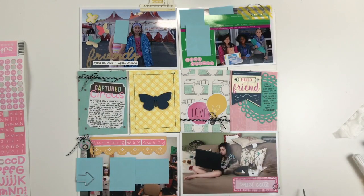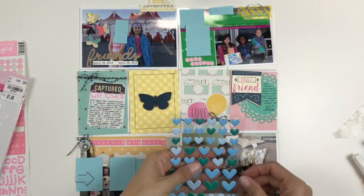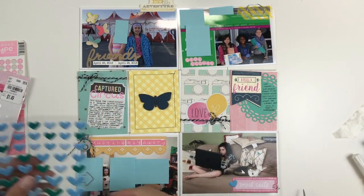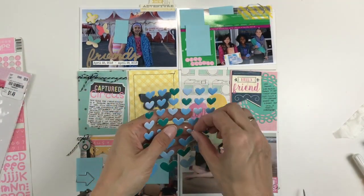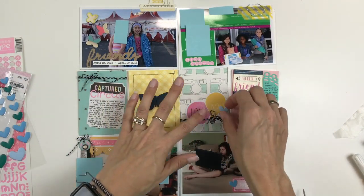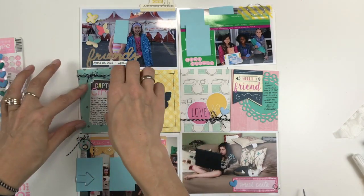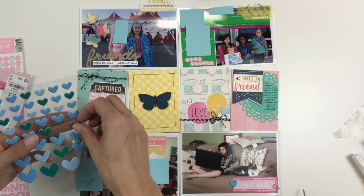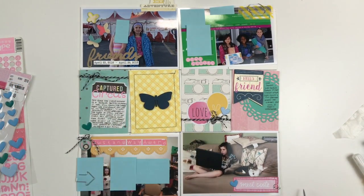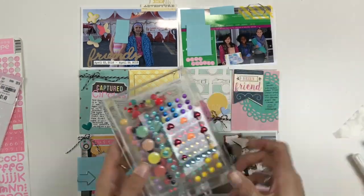The last things I'm going to be doing is pulling out some Bella Boulevard puffy stickers and some enamel dots. So I have these blue and greenish color puffy stickers. I got these from Tuesday Morning, and I'm going to add them in a couple places throughout the layout. And then I also have these pink stars. I don't actually remember if I used the pink stars or not, but I do use the blue hearts. I'm going to add one there by that 3x4 card, and then I'm going to add another one over here on the captured card if I can squeeze it in. It's just going to be the darker, more green color. And then I'm going to pull out my little drawer of enamel dots and add a few of those throughout the layout. And then that's just about it.